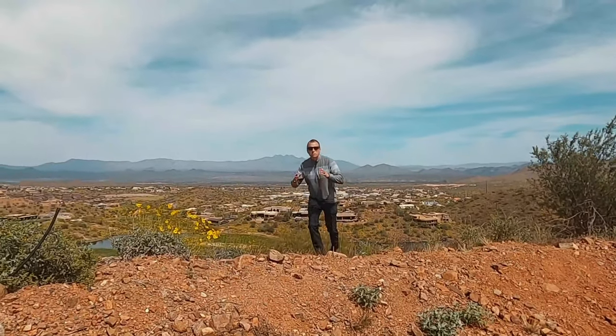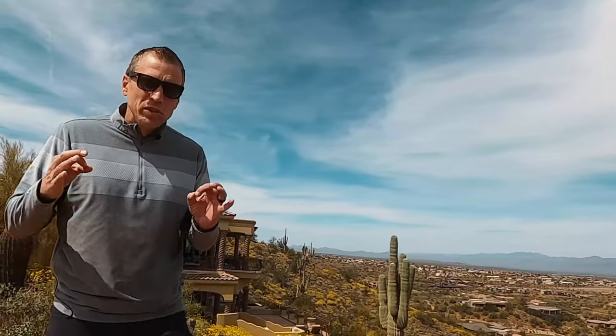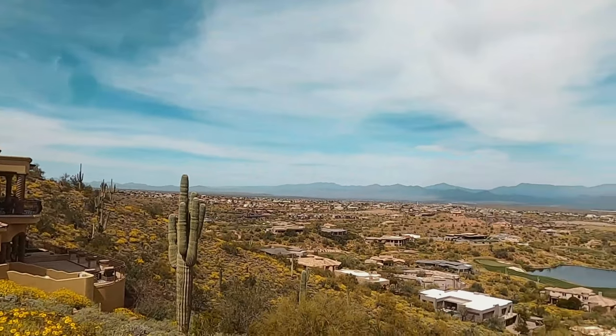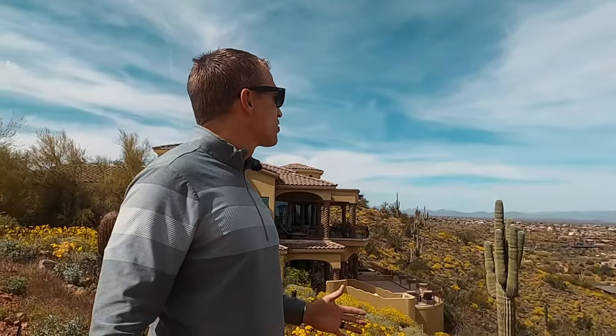Guys, look at these views. I'm so excited to show you these views. It's just incredible, it's so beautiful. How could you not want to live in FireRock Country Club? Look at this. Outstanding views. You have the lake, the water hazard, mountains everywhere, desert living at its finest.